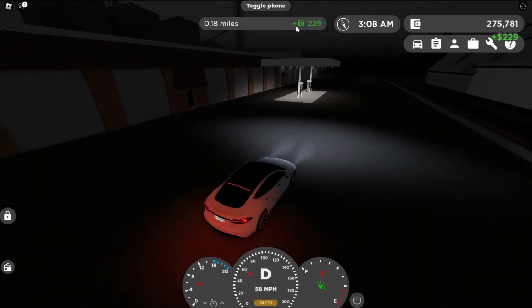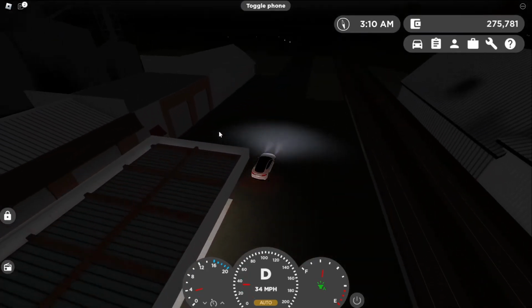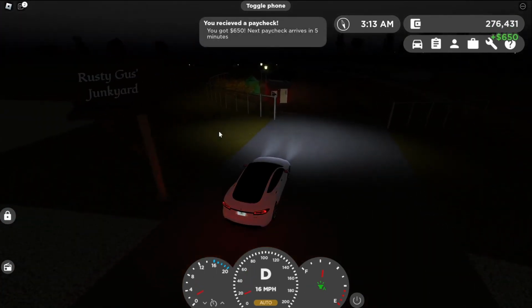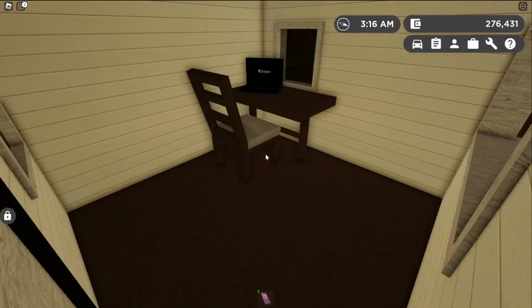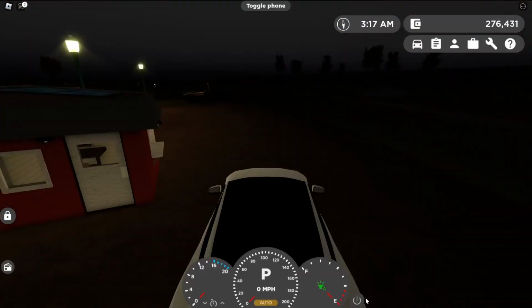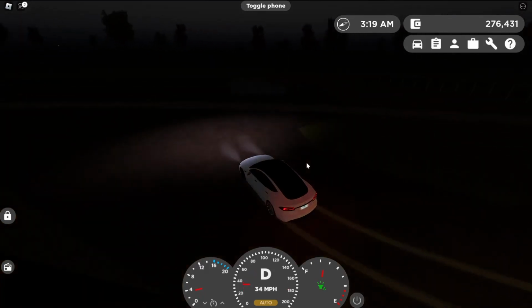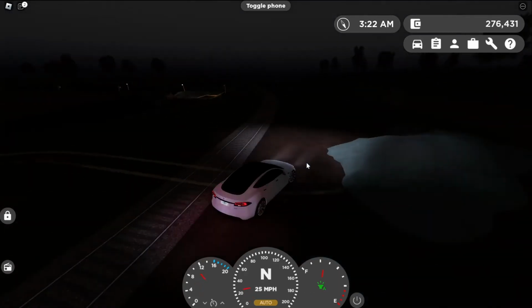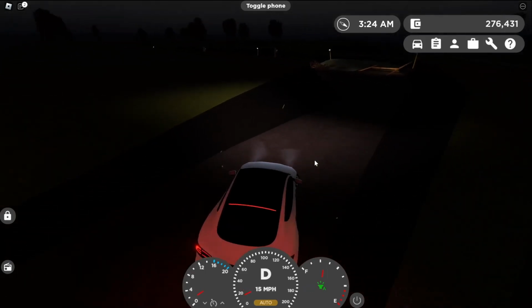So what is it like up here? Got two more gas pumps up here. Alright, so here's the junkyard over here. This is where the people who work here would go to the office. Looks like the rail line actually goes through the junkyard. Rail yard goes through the junkyard.